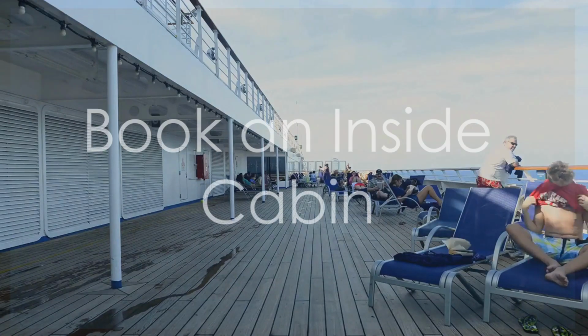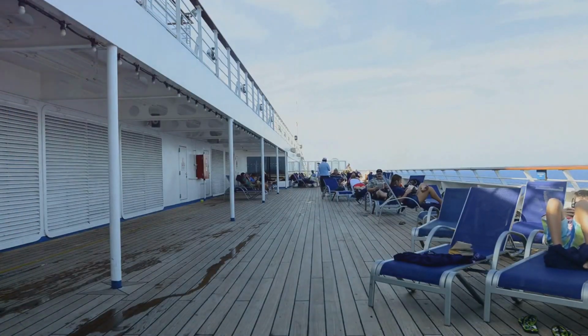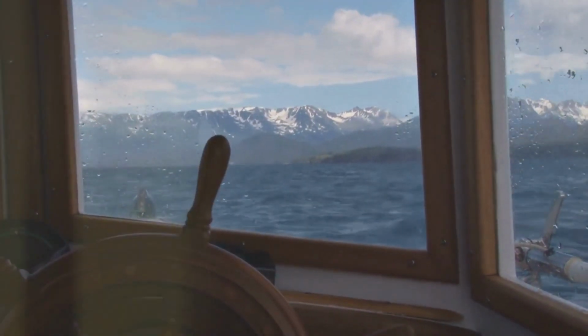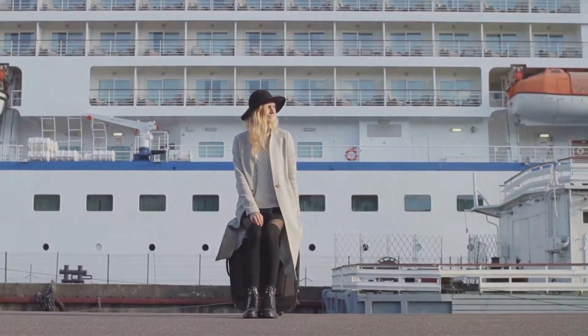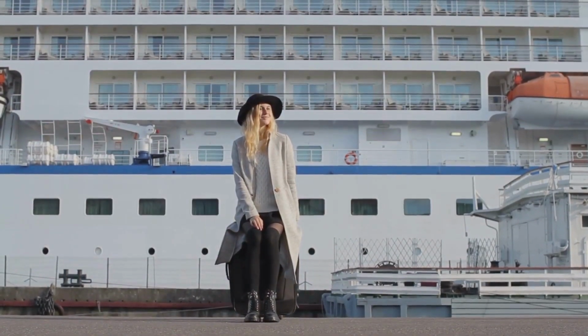Book an inside cabin. Inside cabins are the most economically priced accommodations on any cruise ship. While they lack windows, consider how little time you actually spend in your cabin. Most travelers only use their cabins to sleep and change clothes, spending the majority of the day enjoying the ship's amenities or exploring port cities.